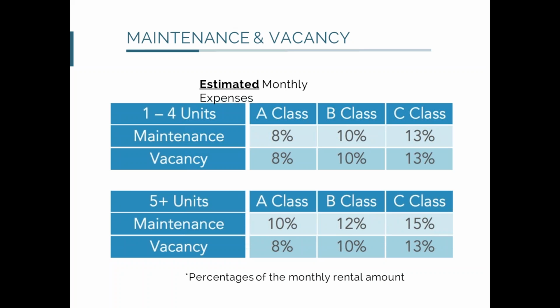So let's just take another easy example. Let's say you're buying a house and the conservative rental expectation for that property is $1,000 a month. So when you're determining your monthly cash flow before buying it, you would subtract $80 a month for maintenance and $80 a month for vacancy. Now that confuses a lot of people. A lot of people get confused by that because they think that they have to pay $80 a month for maintenance and pay $80 a month for vacancy. It doesn't work like that, right?